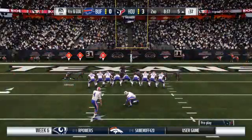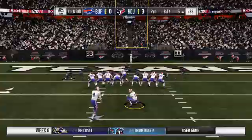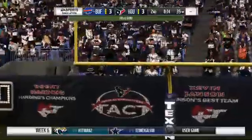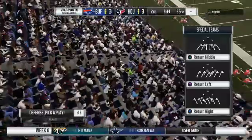Field goal forthcoming for Stephen Hauschka. This is a fairly straightforward 22-yard attempt. And Hauschka's kick is good. And the Bills are going to tie the game at 3. A dozen plays on that drive that ends with the field goal.